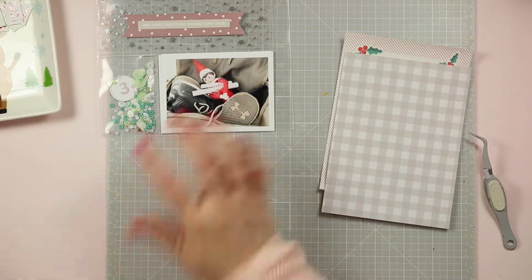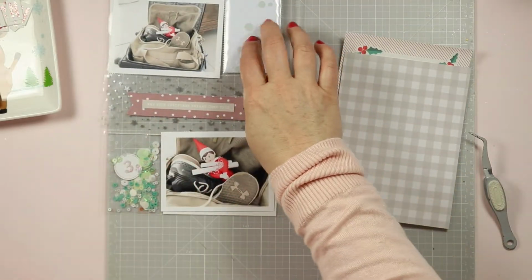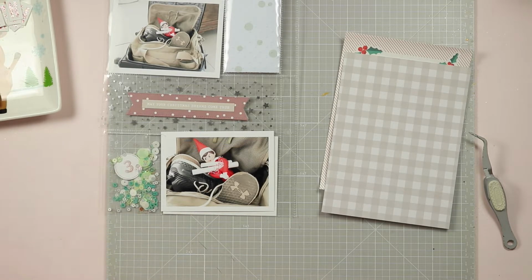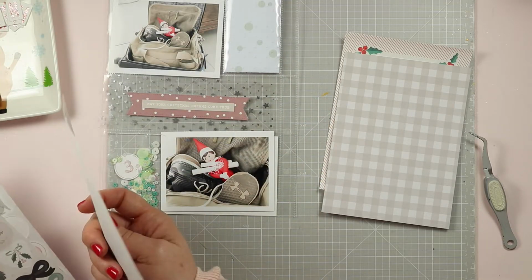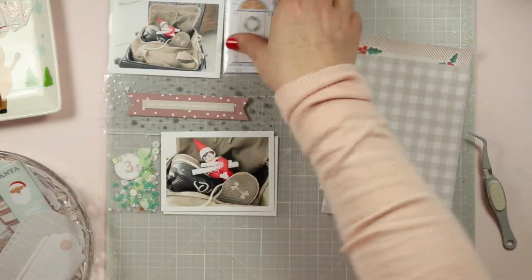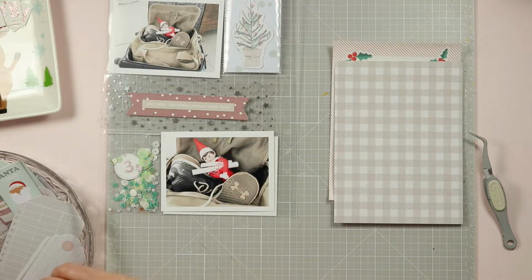But first I'm working on this little left hand side of the spread here, and this is the back of day 2. So I already have that little shaker pocket down in the bottom left. That's a little 2x3. I also already have that embossed little mini envelope in the top right pocket, and what I'm doing now is I'm having a look through my stickers and embellishments, because similarly to what I have done for day 2, I wanted to create a really small little cluster of embellishments outside the pocket there.